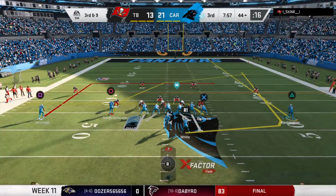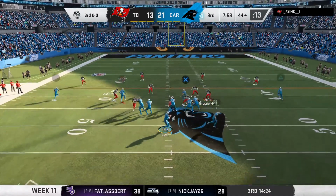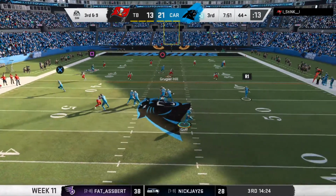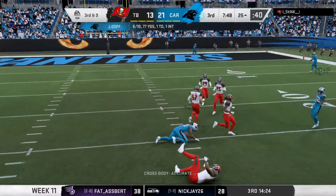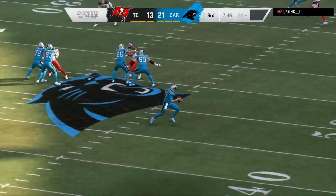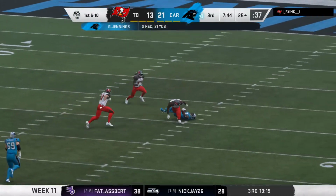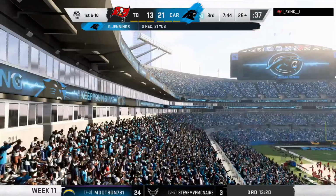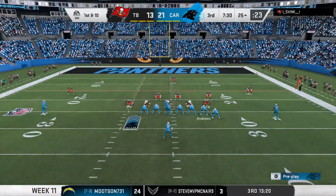3rd down. Super 66. 57's the mic. Watch 57. You must. From the gun, here's Goff. Flushed out right. And Jennings has it. An excellent pickup of 20 yards. I think it all came together there. In-breaking route, drove it with excellent pace. Money throw right there to move the sticks.